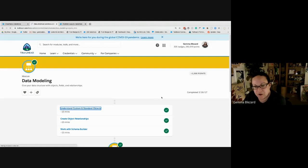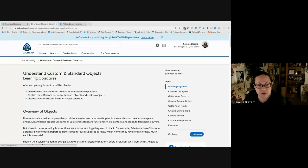Okay. So understanding custom and standard objects. If I shout out the name of an object, can you shout back and tell me if you think it is a standard object or a custom object? Okay. So leads. Are leads a standard object or a custom object? That's right, they're a standard object. Timesheets. That's right, they are a custom object. Somebody's created that. What about tasks? That's right, they are standard objects. What about energy audits? That's right.